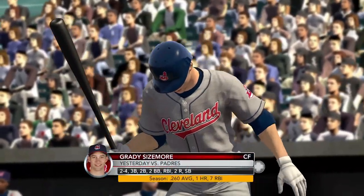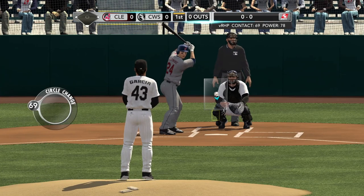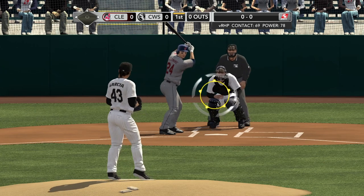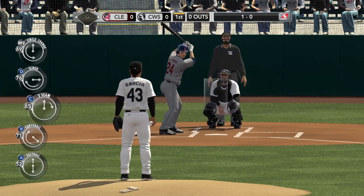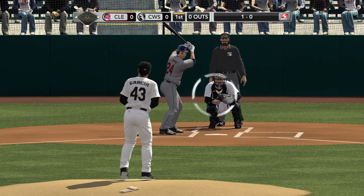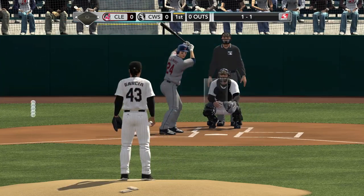And Grady Sizemore up. He'll be starting us off here. The first pitch coming right up. Number 24, Grady Sizemore. Garcia gets set and delivers. Ball one. Ugly pitch. Catcher able to somehow scoop that out. Now the 1-0 pitch. And Sizemore swings and misses. That evens the count up.